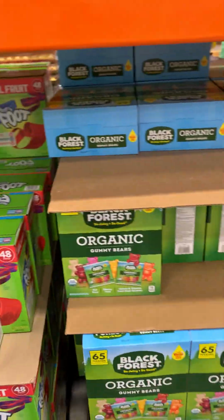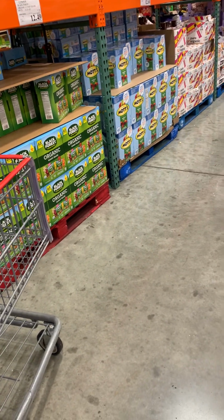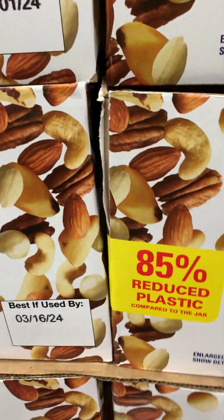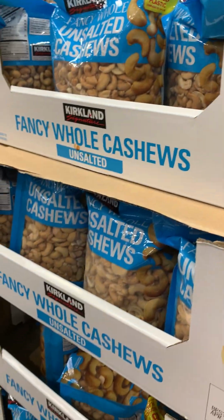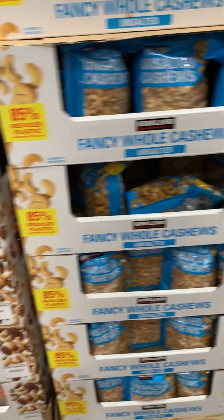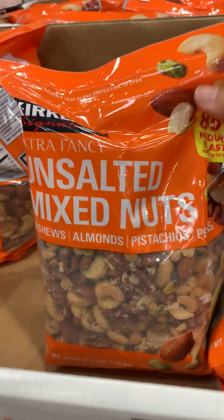Real Pringles. These right here, this is healthy too. This is what we need right here. So I take this nut. Salted mixed nuts, $12.49. See, look. Got a whole bag of these. I need some of these, $13.89 for these unsalted mixed nuts.